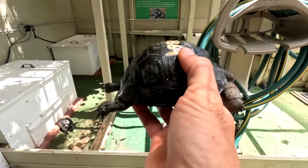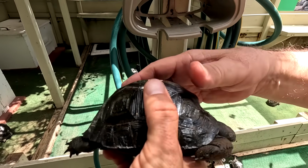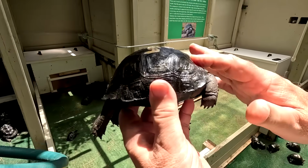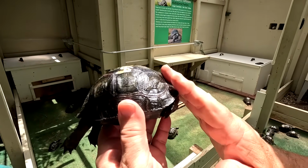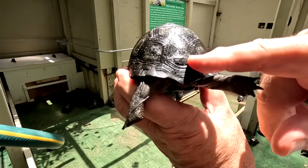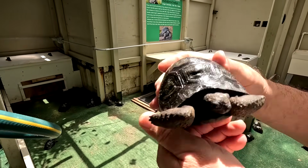Oh, that real sharp dome right there, right where your thumb is? Show us that. This is what we call a vaulted scute. When you have this vaulted scute, that first scute is very vertical. That's what gives them a nice high dome. Now this is a double scute. Right on. But you see how nice and smooth their shell is?